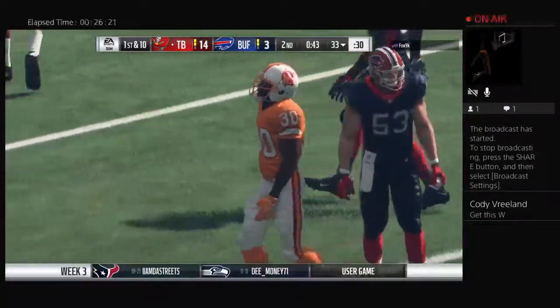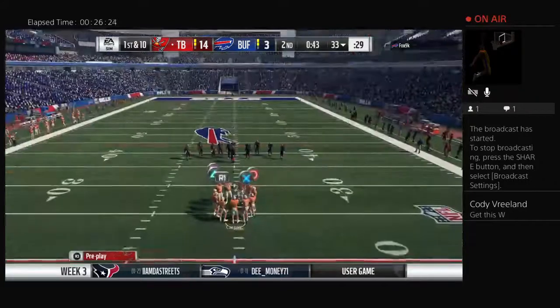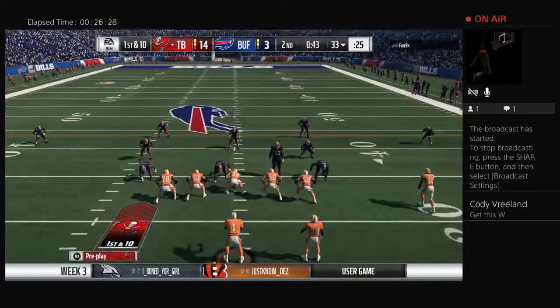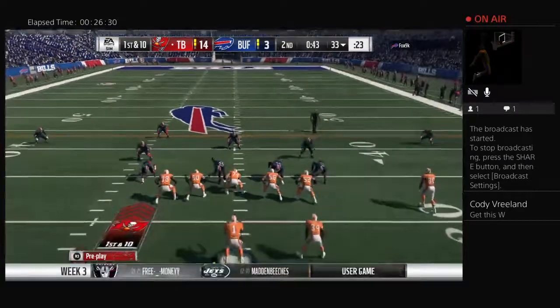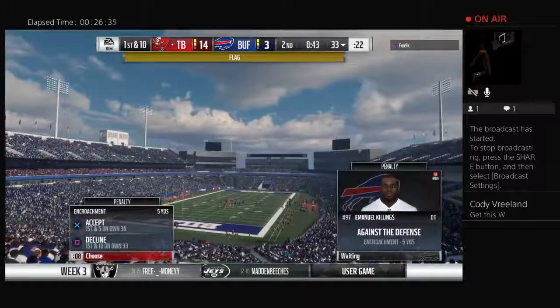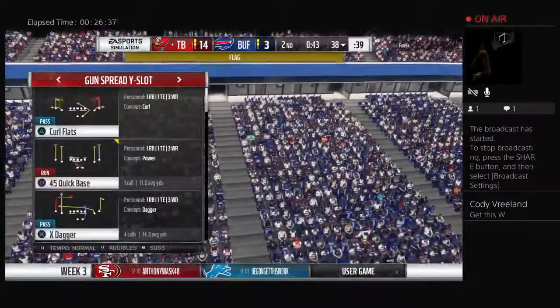And when you start plotting for this drive, when you start thinking to yourself, okay, what are we going to do? You don't go away from what you did before because that worked. But you have to be prepared for wrinkles and counters because you know they'll make some adjustments. Now contact up front as penalty markers come in. Who is this against?